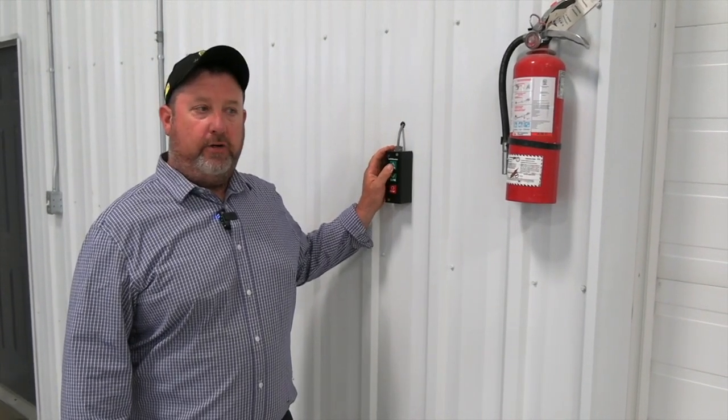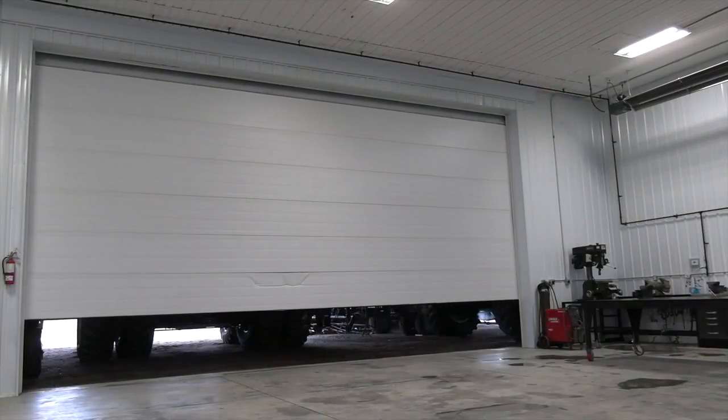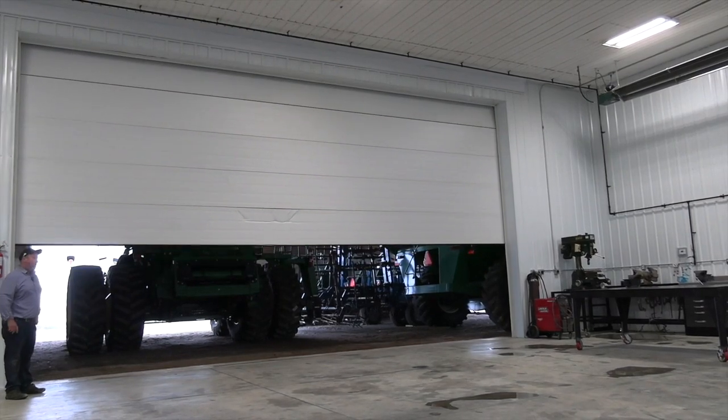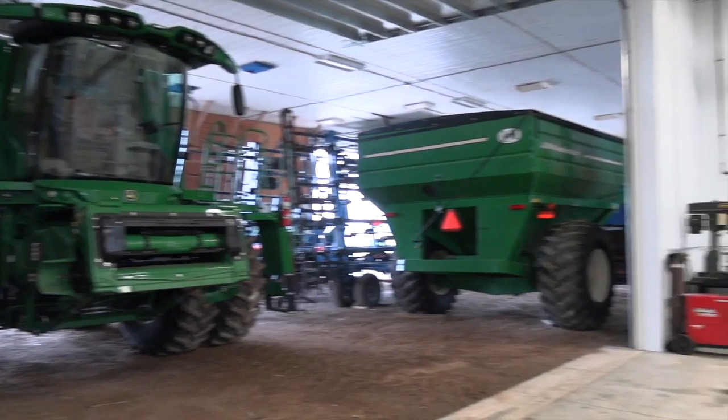We're drive in, drive out. Also leaves room for further expansion in the future. If we want to make the shop bigger, we can just keep on going. So this is the door going up. We can roll equipment in from the front to the back. In the fall, everything comes inside and we can lock everything up.